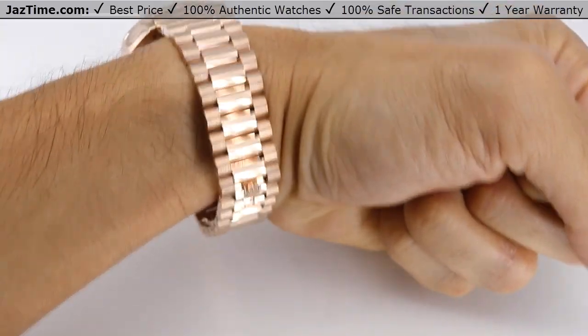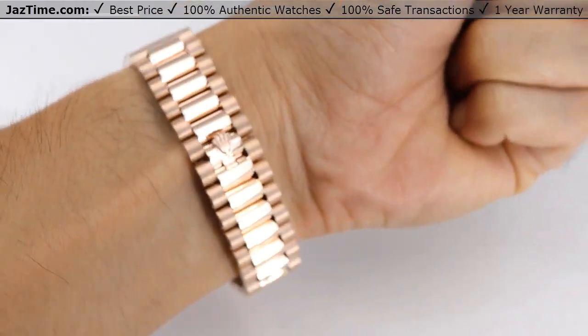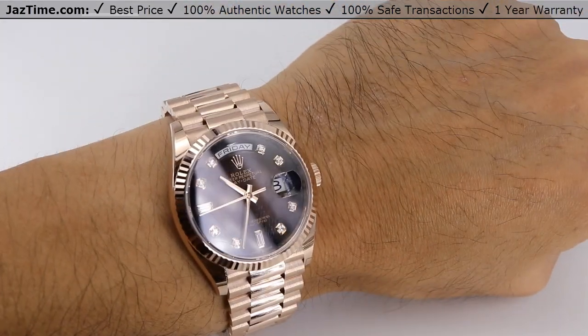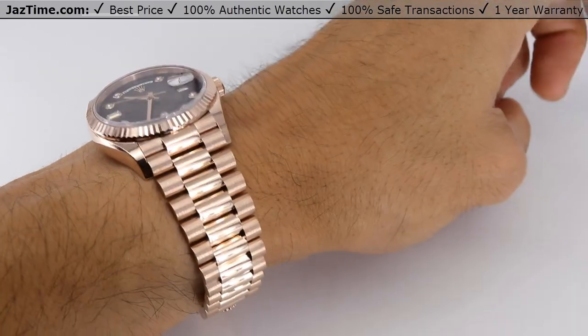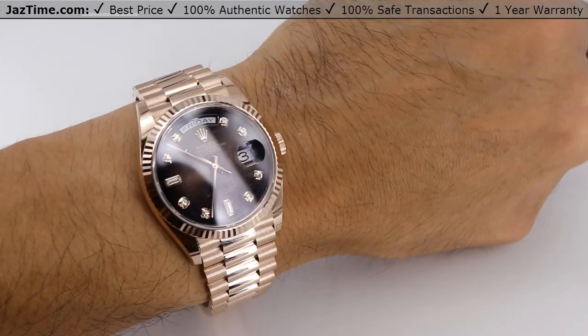Now, rose gold has really made a comeback. I remember when I first started this business 10 years ago, rose gold wasn't really that hot, and it actually would sell at a lower price than its cheaper counterpart, the yellow gold. But now rose gold has taken off. So, number one, I really like rose gold.